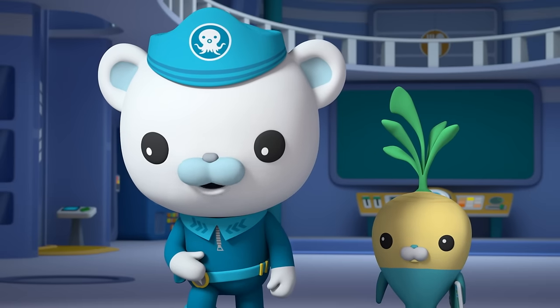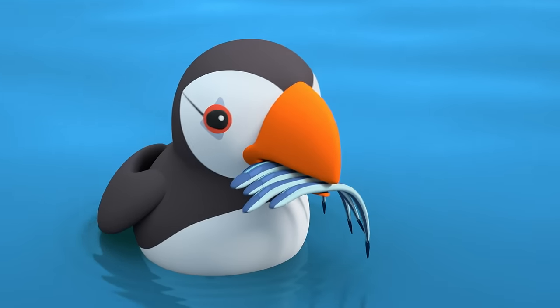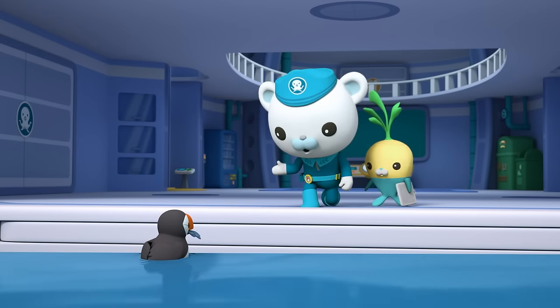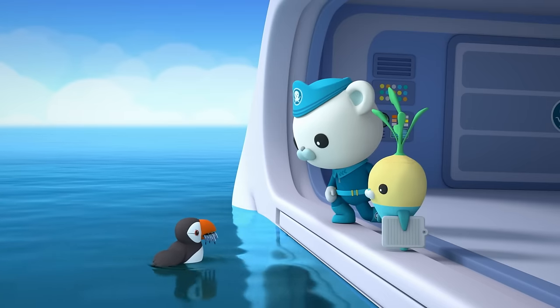Perhaps you can help us as well. We're searching for a pair of puffins who left the colony early. You mean Solvik and Ingvar? Too bad about their egg not hatching. Well, now it appears that their egg will hatch, and soon. That's wonderful news. You know, I saw them back where I found these sand eels. I can take you to them.